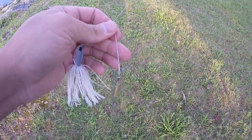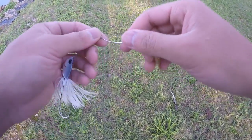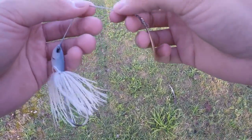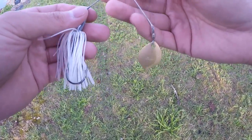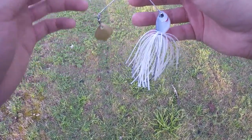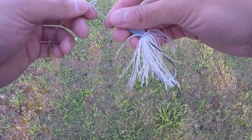And the first thing I noticed about this bait is that this wire arm is extremely flexible. Look, you can pretty much bend it in half. I don't even know if it's made of wire. Well, it is made of wire, but extremely flexible wire. And what that's actually gonna do, I already know for a fact, is allow this bait to vibrate a lot more violently, make a lot more commotion. And it's also gonna improve the hookup ratio, I believe.